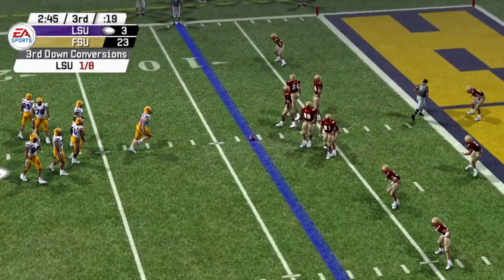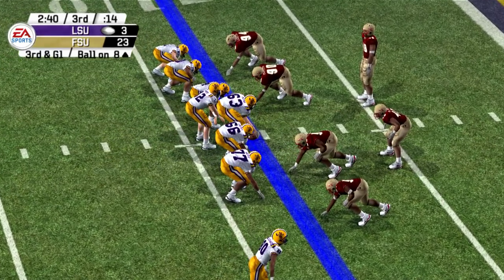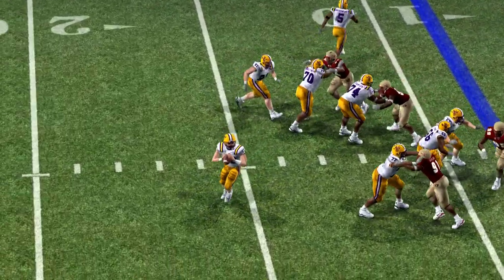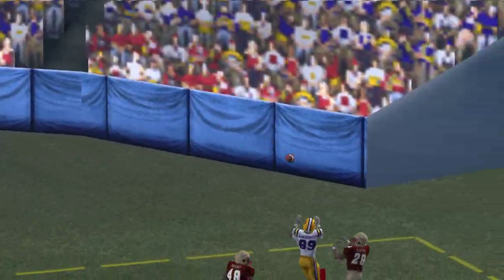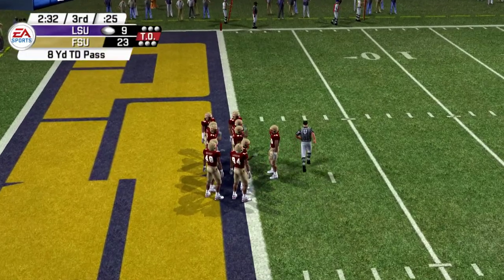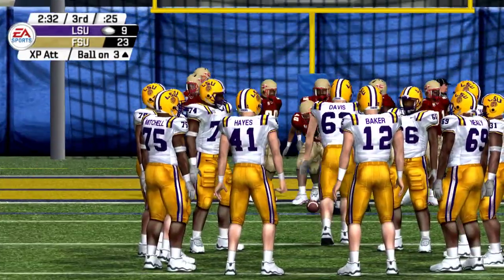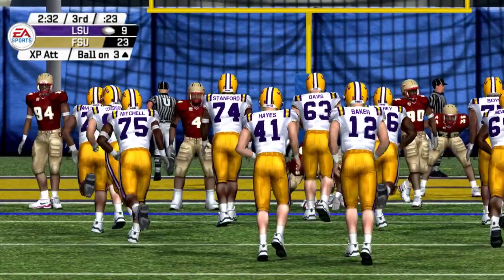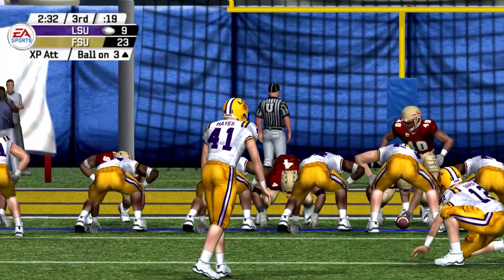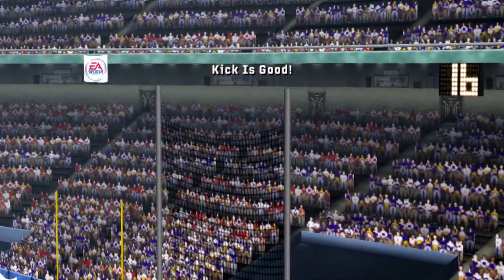They come out with three wide receivers. He drops back. Looking, wants to throw outside. He's knocked out of bounds. Superb catch by the wide receiver for the score. And he tacks on the extra point.